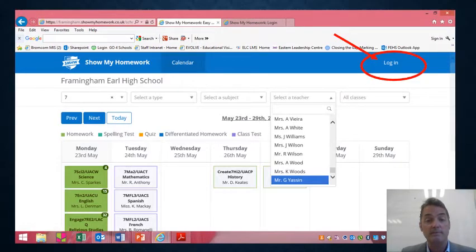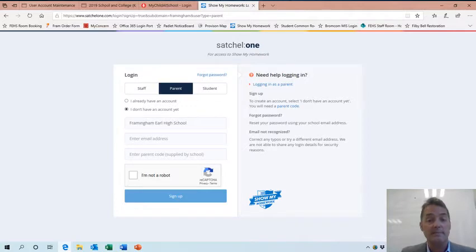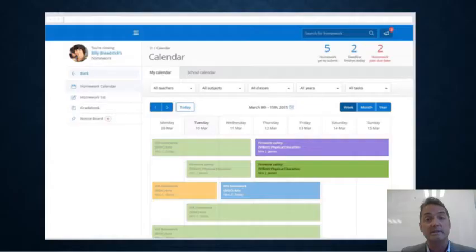If you log in, you can see up here where the login button is. It'll take you through the steps in terms of which school and your email address and the parent code which you will be supplied with. Then once you're in there, you can see a much more detailed picture of the homework specifically that has been set for your child. It shows you the date it was set and the date it was due. There are different types of homework, and so you can get a picture of how much work they've got at any time. And obviously encouraging them to get things done on the first night will help them to manage their workload, because they probably will notice there's more homework than they had at primary school.